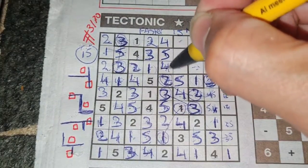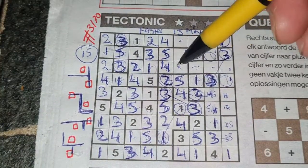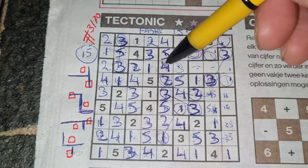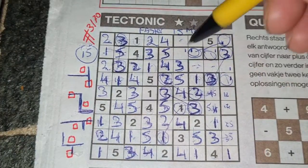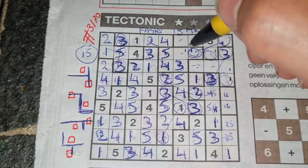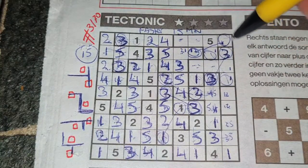Yes, definitely a 4. I think this box should be a 3 because it can be 1, can be a 2, should be a 3, can it be a 4, can it be 5? Yes, definitely a 3. 2 numbers left, the 1 and the 2. Alright. So those 2 boxes can be 1 and a 2.